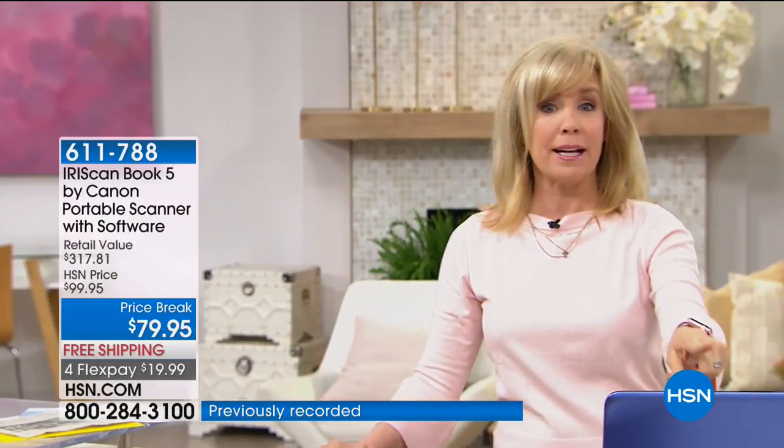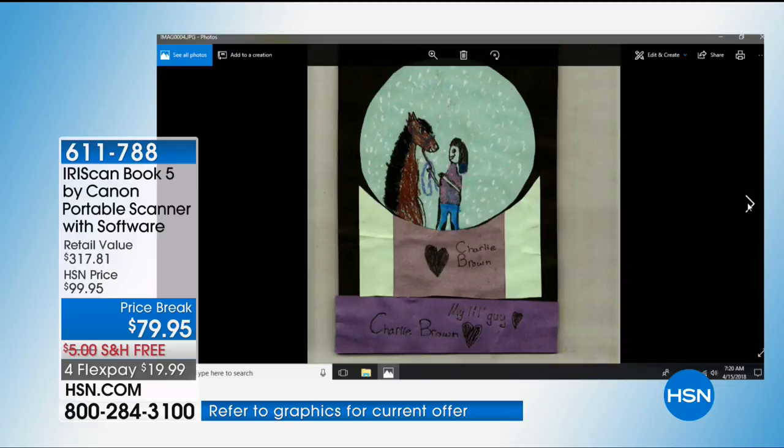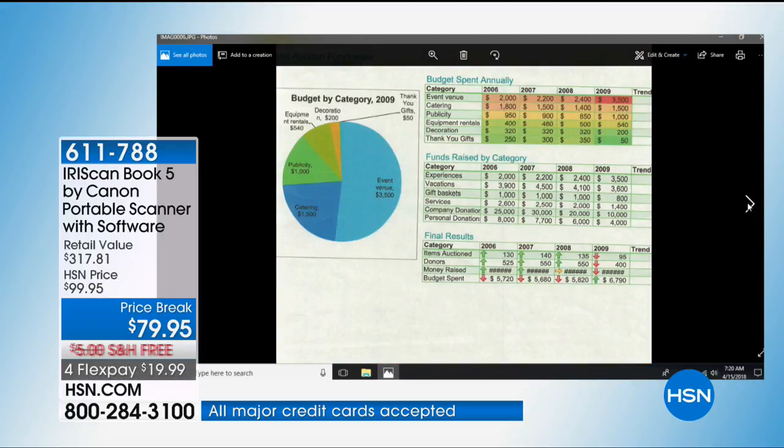We're gonna go inside my computer because I wanna show you once you load it. You don't have to tear out your magazines. Right here, we'll just scroll through. These are the things that I loaded. Oh, I don't have to rip pages out of a magazine or a book. Exactly. No more ripping pages. This is my kids' artwork. Maybe you're a real estate agent, or maybe you're looking at a house and you want to scan the layout of the floor.